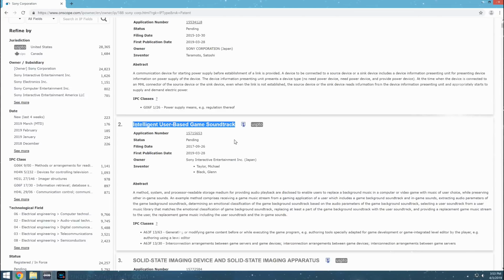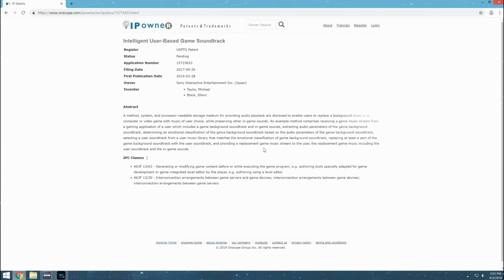Now, yes, this technology isn't entirely new. There have been user-based game soundtracks in gaming for as long as I can almost remember. I even remember Grand Theft Auto Vice City had a custom radio station a long time ago, but like I said, this technology is going to be next level. The PlayStation has allowed you to put your own music onto the console and even play it in-game for a long time now. Xbox has done the same, but that's not what this is about.